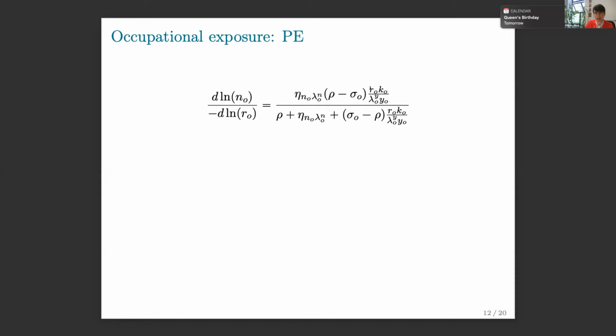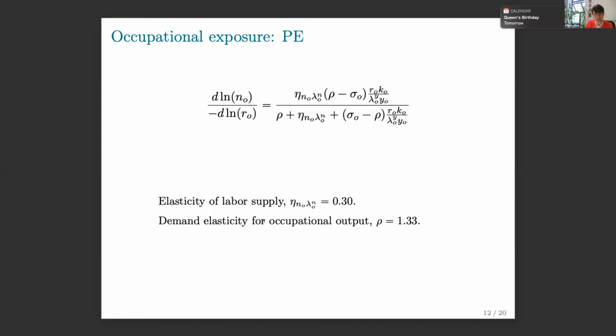So we already parameterized the two sources of cross occupation heterogeneity, so the elasticity of substitution and capital share. We are left with two parameters, the elasticity of labor supply and the demand elasticity. Now, as I was mentioning before, these two cannot be measured directly in the data. So we use a structural model to do that. But for now, I'm just going to give you the numbers. Then I'll show you, if I have time, real quick, the main features of the model in a second.